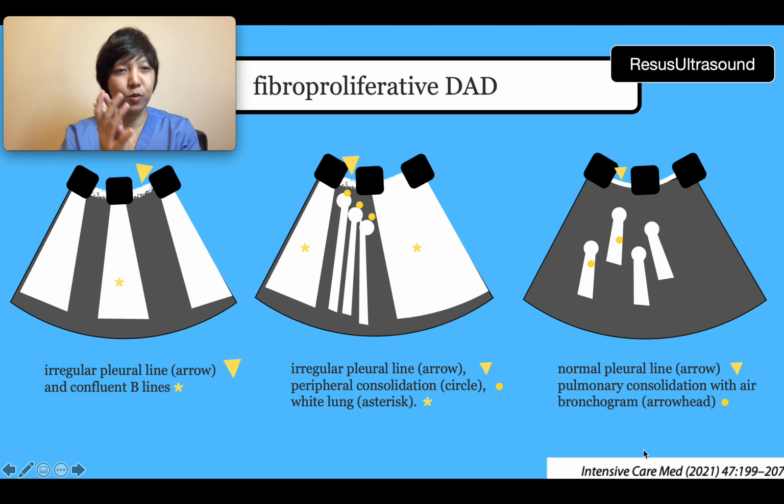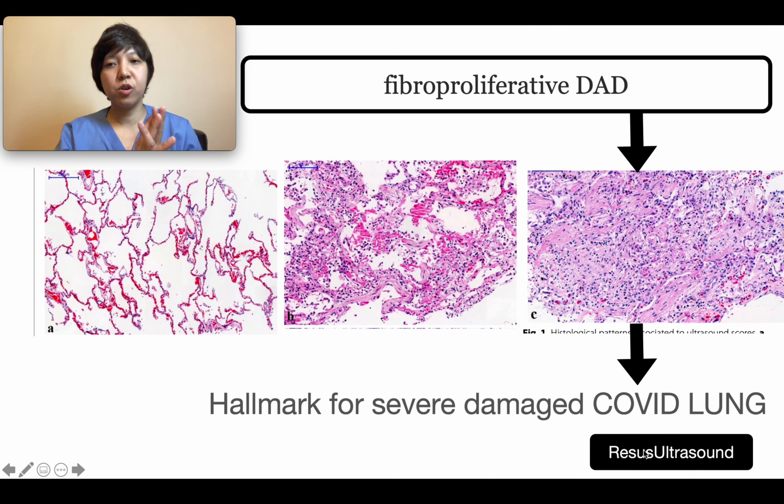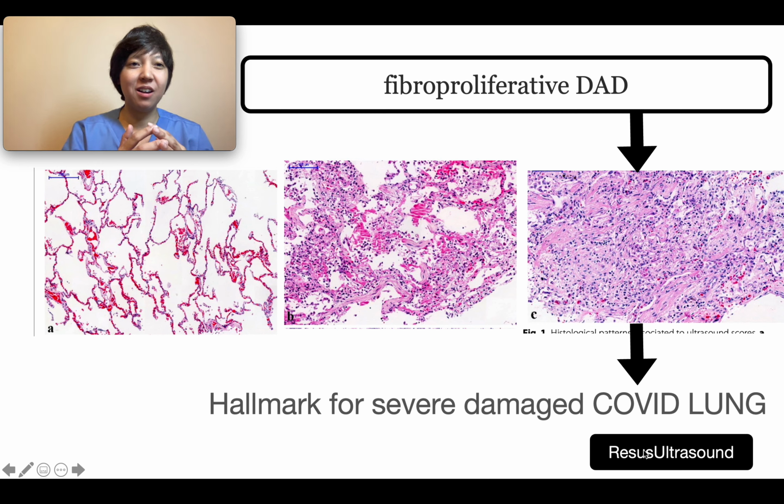The more you discover these patterns along your lung, it means that you have a high lung ultrasound score. To sum up, this is the histopathology: on your left side is a normal lung, in the middle is the alveolar damage, and the third one on your extreme right side is fibroproliferative DAD, and this is the hallmark of damaged COVID lung.